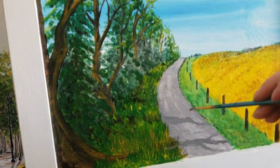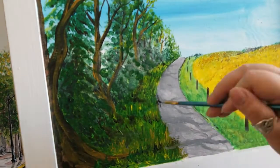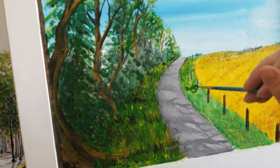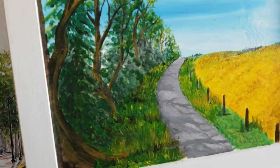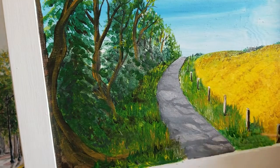But I will be posting some more on these 2 paintings once they are hung up in their final place, there is some plans for what these panels will be used for. So I'm excited to share what it looks like once they are hung up.